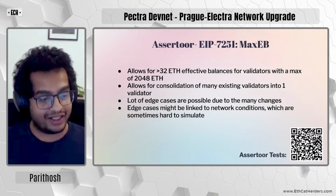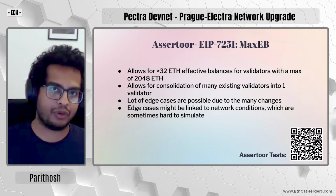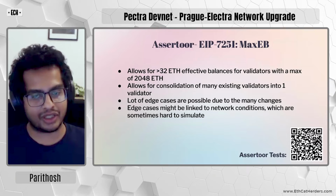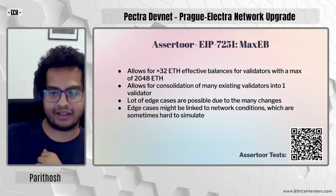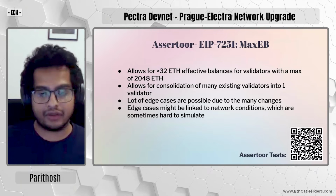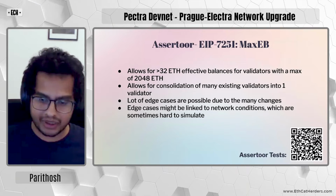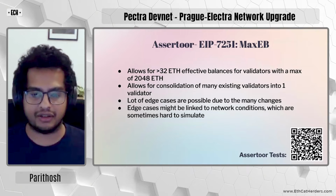Unfortunately, though, this has a lot of edge cases. We have to treat this EIP with the understanding that we're also changing how deposits work and how exits work. So we're changing what a validator is, how you become a validator, and how you stop being a validator at the same time. So there's a lot of edge cases here, and we have to keep in mind what these edge cases are, especially in terms of how the network looks when these edge cases occur.